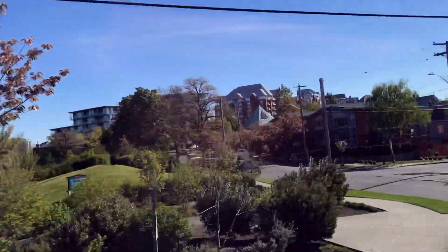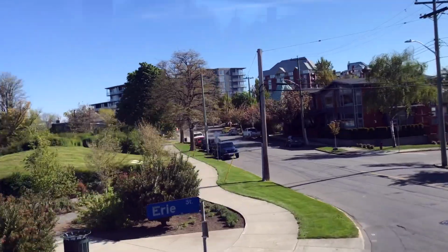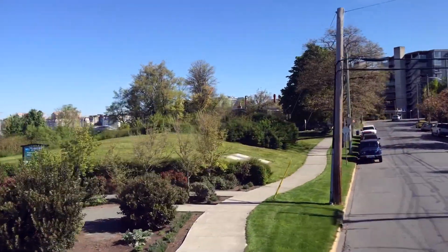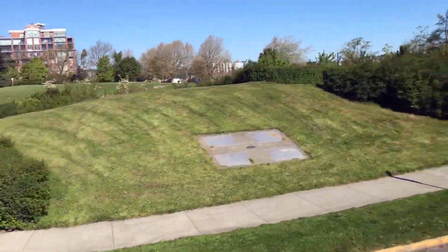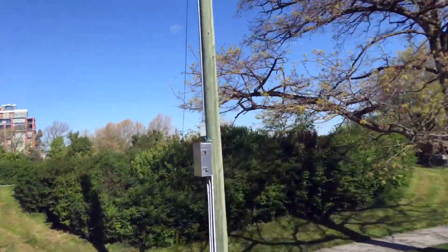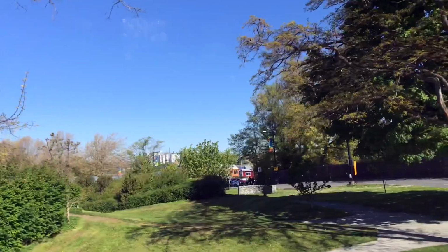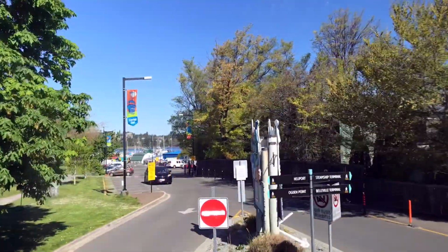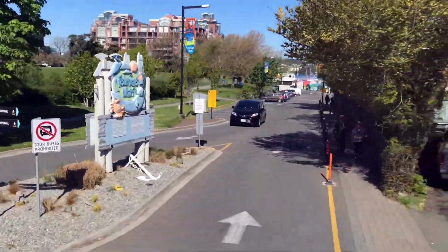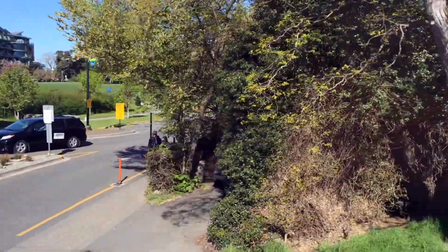Now we have got over 2,000 Japanese flowering cherry trees here in Victoria. These flowering cherry trees were a present to us from Japan. When they replaced all of the original local trees, they put in all sorts of ornamental trees. 10% of those trees were those Japanese flowering cherry trees.